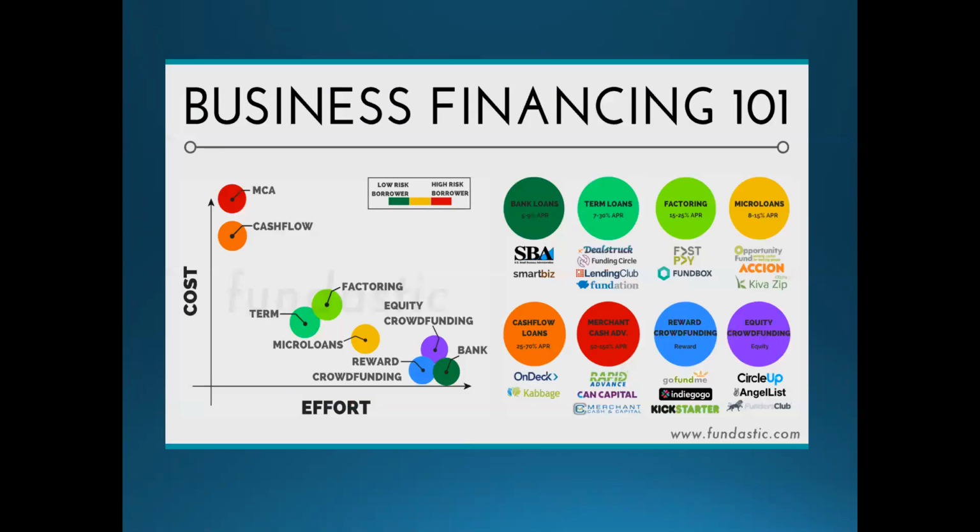So this is one of my favorite charts. It shows you the hardest loans to get are the least expensive loans, the bank loans. That's the green over there on the right. The LDC has micro loans, where that mustardy yellow in the middle is a little bit more expensive borrowing than from a bank, but not nearly as hard to get.